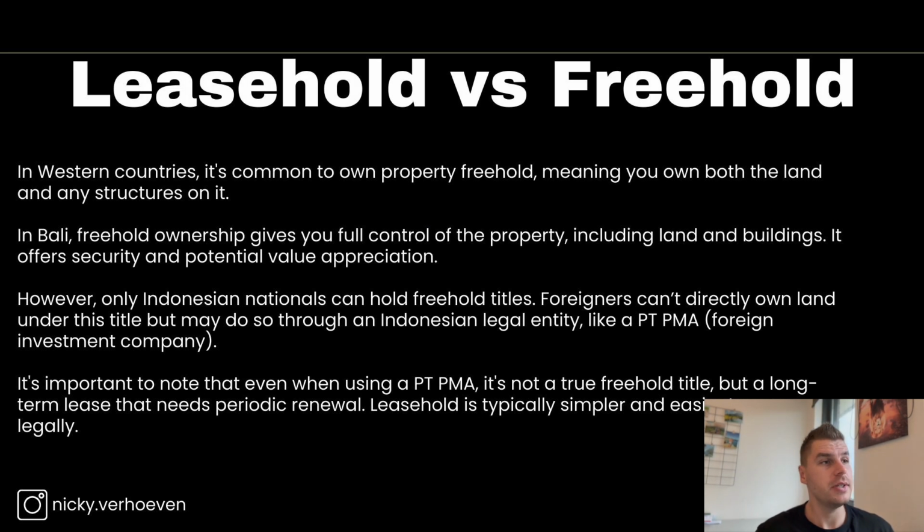In Western countries, it's common to own property freehold, meaning you own both the land and the structures on it. In Bali, freehold ownership gives you full control of the property, including land and buildings. And it offers, of course, security and potential value appreciation. However, this is very hard for expats or Western people, because only Indonesian nationals can hold freehold titles.